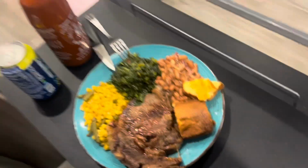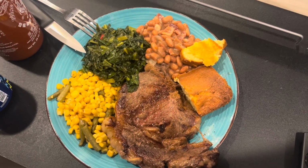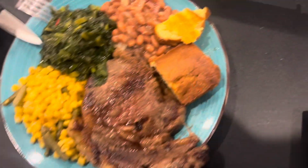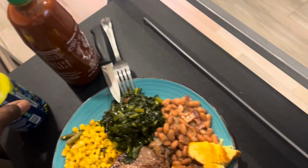I got off work. You see my plate right there. Now I got a ribeye steak. If you guys know me, I got to have my collard greens. And I got some pinto beans and some cornbread, and my sriracha sauce. I love this sriracha sauce. I ain't have time to go get no beer, so I guess I just drink a brisk tea.